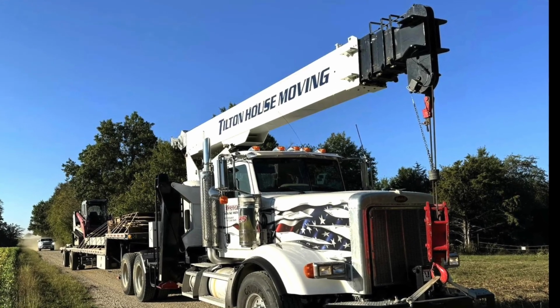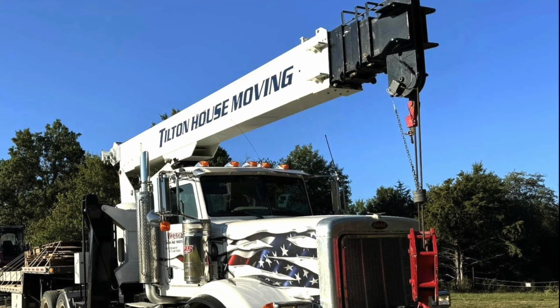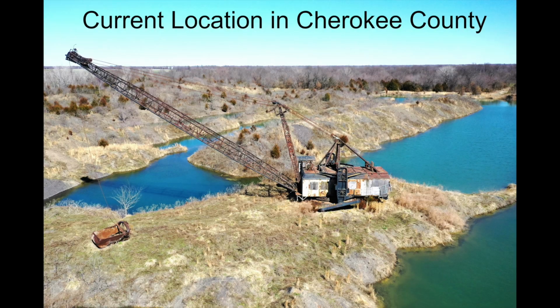I'm going to keep going here, because there's the truck moving down the line. Tilton moving. Now here's a close-up. I zoomed in a little bit on the dragline, and you fellows might want to talk a little bit about this. Do you have anything to say about the boom, the structure, the bucket, or how it works?